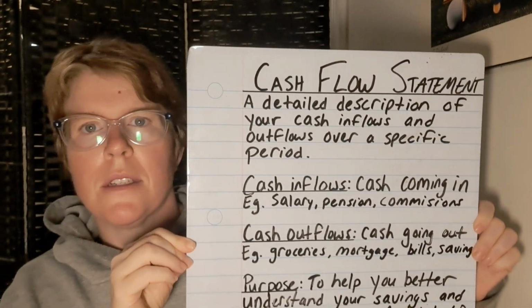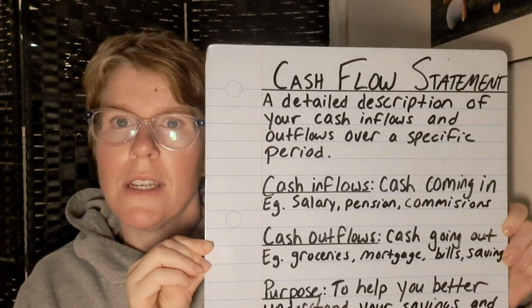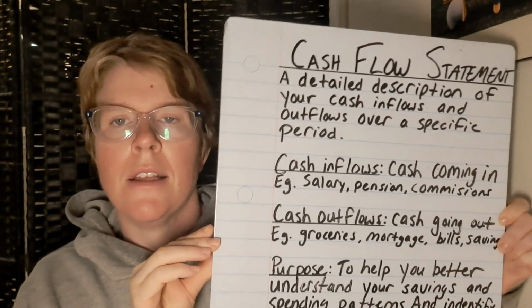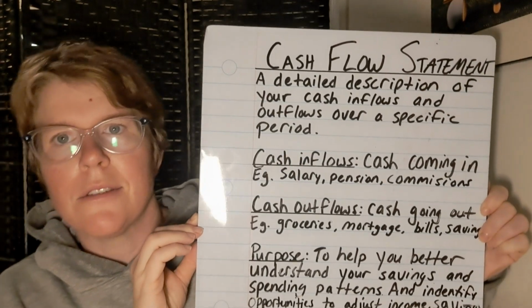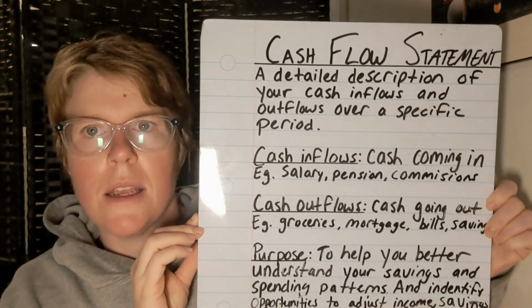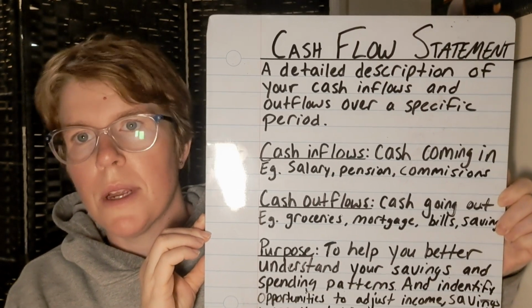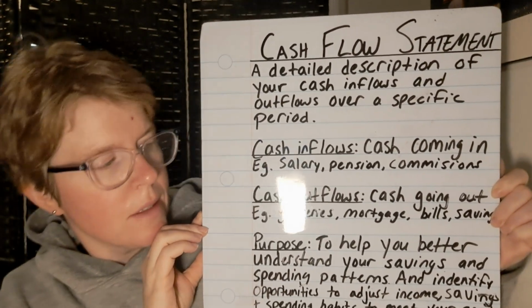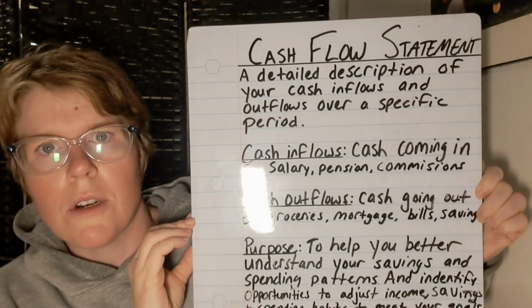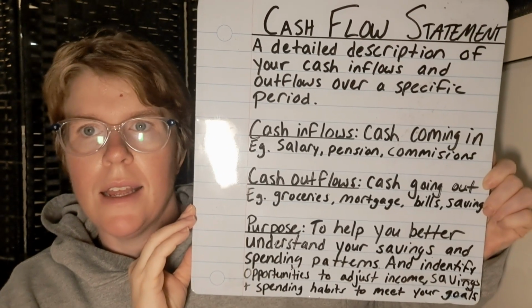I'm going to have my trusty whiteboard here. Now, cash flow statements are a detailed description of your cash inflows and outflows over a specific period. So how much money is coming in is your cash inflows, and that's like your salary, your pension, any commissions you make, any income coming into your bank account basically. Cash outflows is cash going out, so that's your expenses. They include like groceries, mortgage, any money you're putting towards savings, that's going out of your bank account and somewhere else.